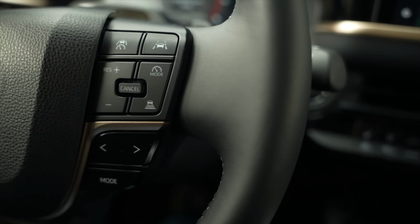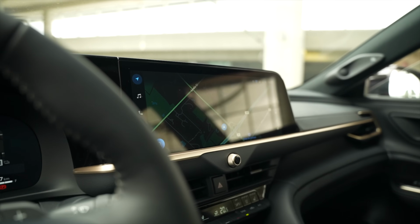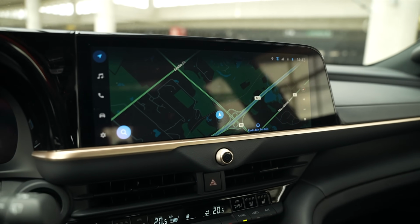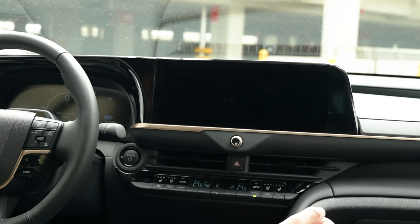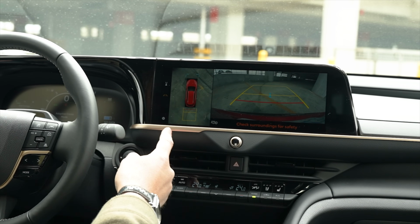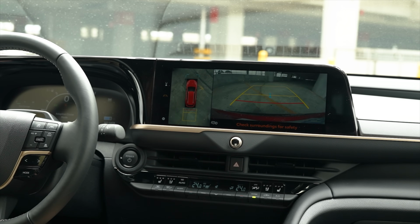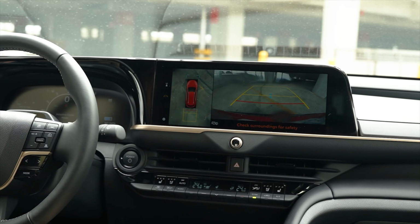You can control the cruise control on this side, and then we've got the volume, control the menu, and so on. Now, moving on to the infotainment display on this side. It is touch screen. It has built-in navigation system in it. It does have a 360 camera, but it also has sort of like an underbody visibility. You can also wash the rear camera in case you go off-roading. You can use that button over there.